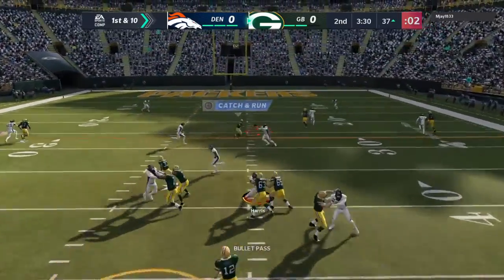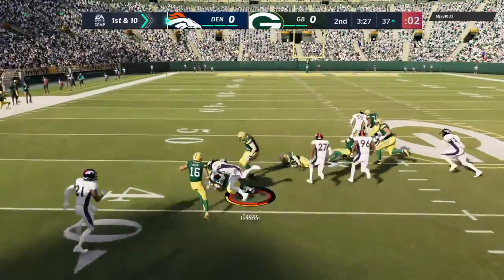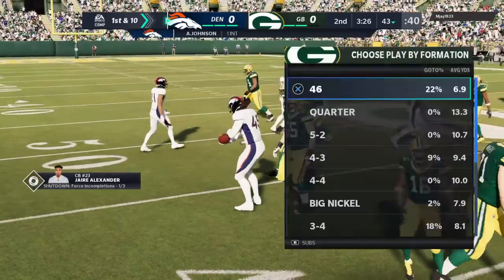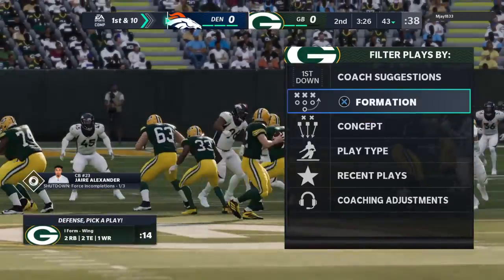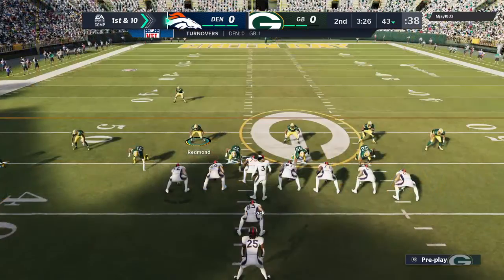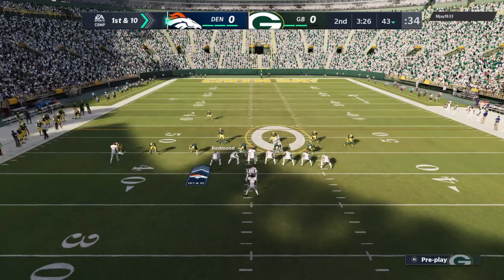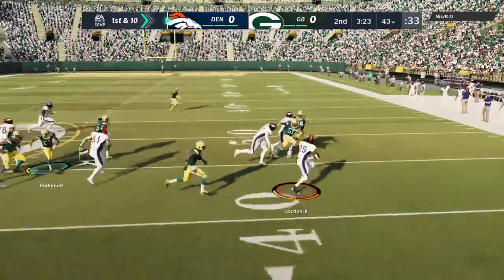From the gun, Rodgers looking for Austin, intercepted. Picked off by Alexander Johnson, and he's able to get it back here to the 43-yard line. By the Broncos. That throw, Charles, over the middle of the field, and a few too many bodies in there got picked. That's a normal situation, too, isn't it? No matter how hard you try and spread the field sometimes, there's always going to be a traffic jam, it feels like, towards the middle.